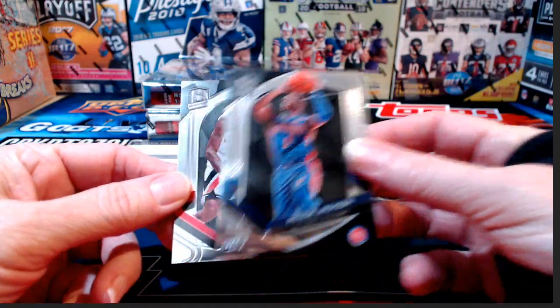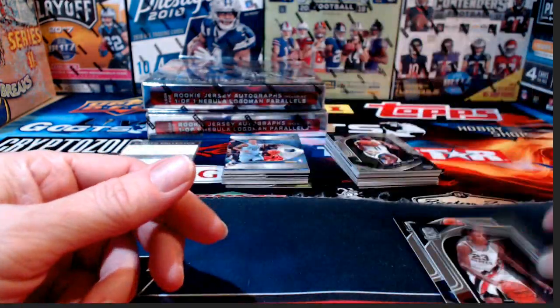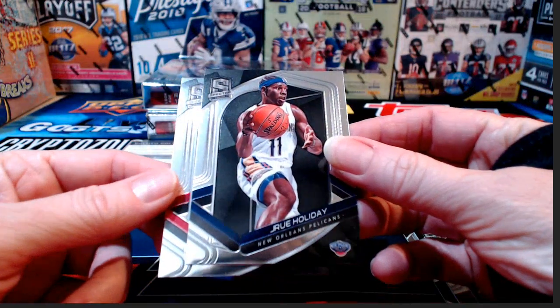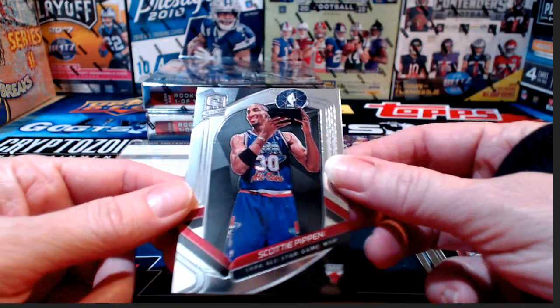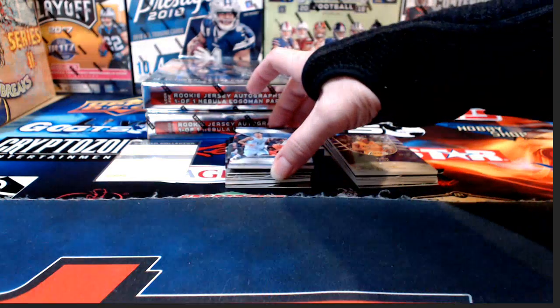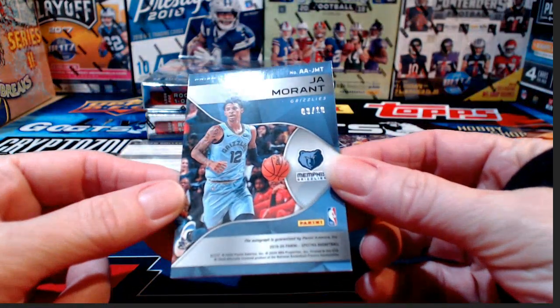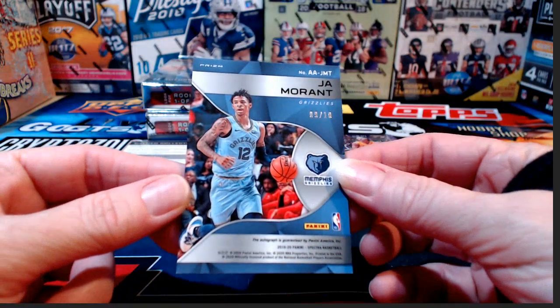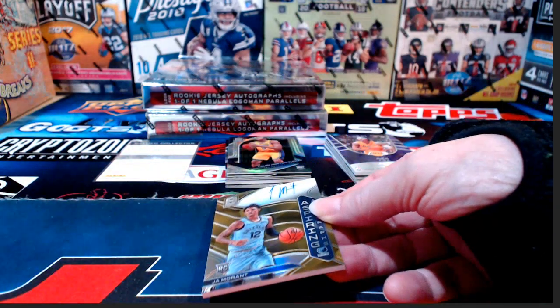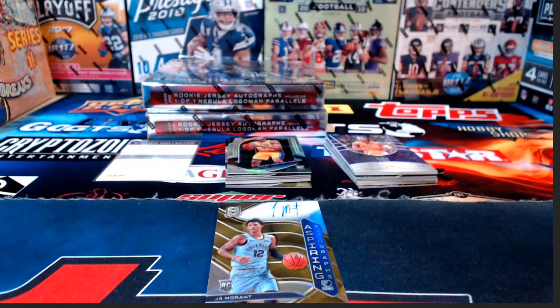For the Pistons, Reggie Jackson, and the Clippers, Lou Williams, a couple of base cards. Here's some base for Nola with Jrue Holiday, and there's a Scottie Pippen for the Bulls, all just standard base. Here is Ja Morant. It's numbered to 10 for the Memphis Grizzlies, and on the other side, it is signed. Oh, Grizzlies, nice. We're going to go ahead and get a case for that. Hang tight here for a second, please.